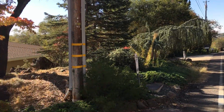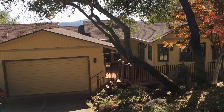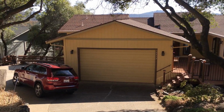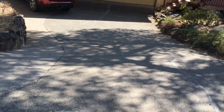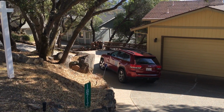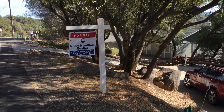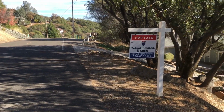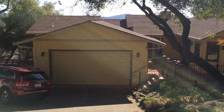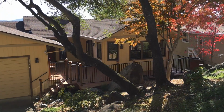Hummingbird Way. This one just came on the market. It's 2,600 square feet. It's kind of got a circular driveway, two-car garage, little parking spot in front of my car over there, then the driveway comes up over there. New paint, new deck, front and rear, 4 bedrooms.